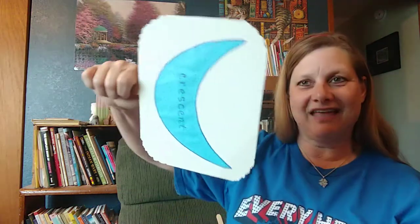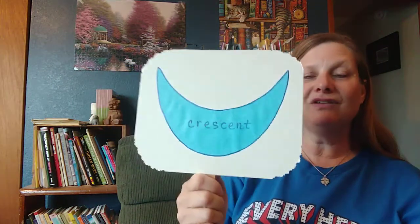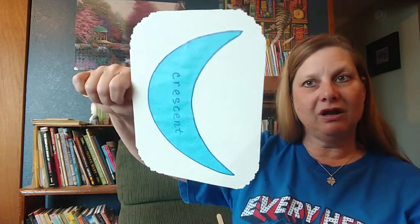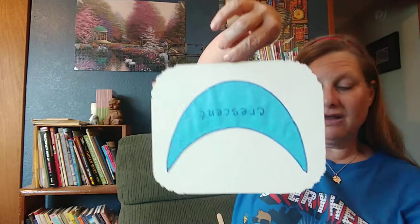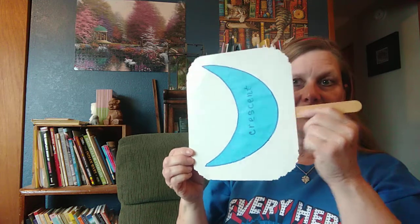crescent. That's right, it does kind of look like a moon, doesn't it? A crescent moon. But the shape is a crescent. We can put it this way, it's still a crescent. If it's this way, it's still a crescent. If we go all the way this way, it's still a crescent. And this way? You're right. It's still a crescent.